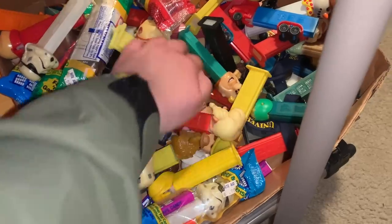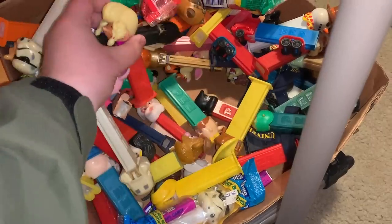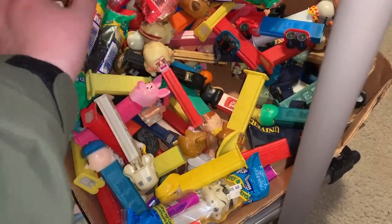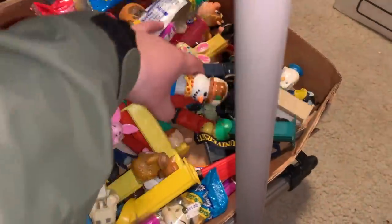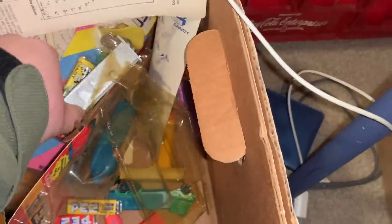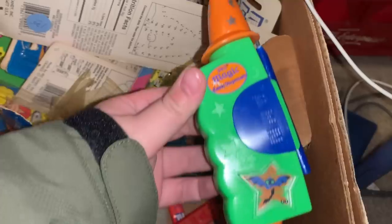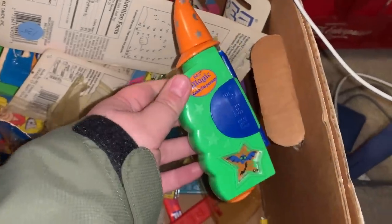So now that I have an entire pitcher and mug set to lug around in this tiny basement, I decide to get on my hands and knees and look through the Pez that are on the floor. There were a lot of Pez. They were definitely looked through already. I could tell just by the way they were thrown across the floor and kind of just in piles. This box looked like it had seen better days, but I found some really cool Pez, and I can't wait to show you at the end of the video during the haul.